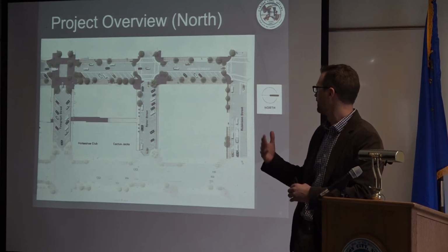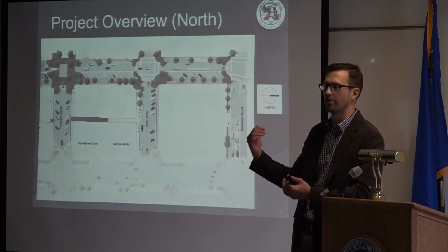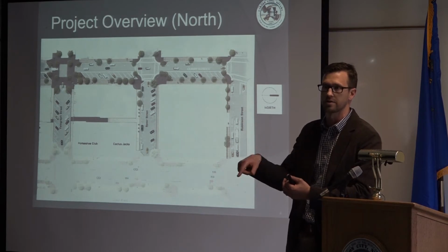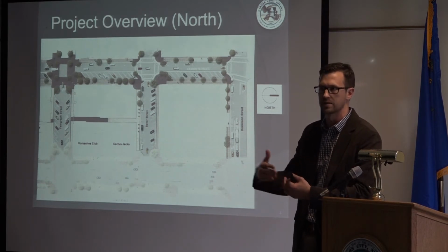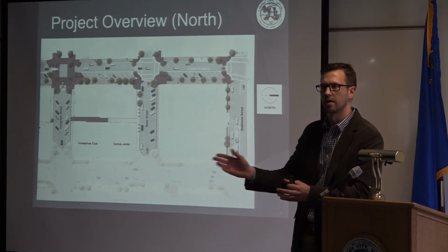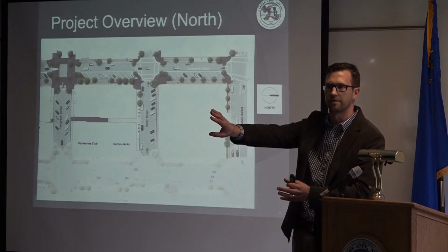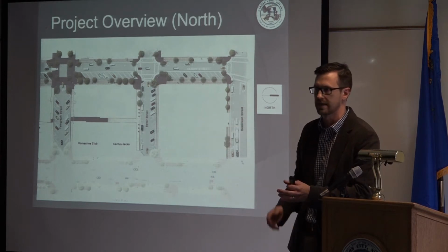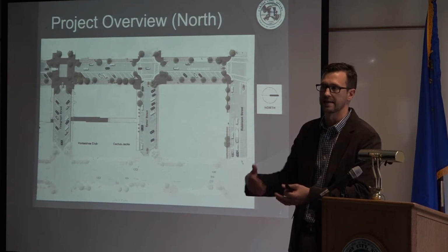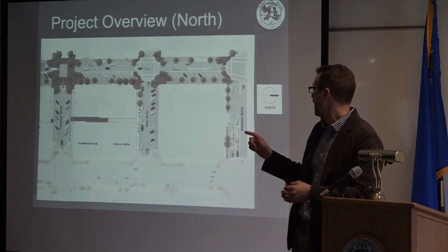A little history: the Curry Street design actually got started back in 2014 along with the Carson Street design, and the plan all along was to take both of those designs to 60% and then branch, advancing Carson to final design and construction in 2016, and then at a later date finalizing the Curry design and constructing in 2018. So that's where we are today.